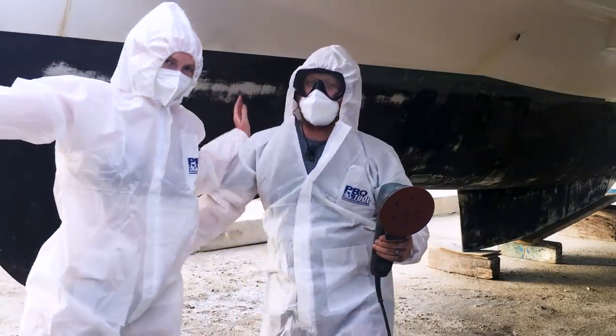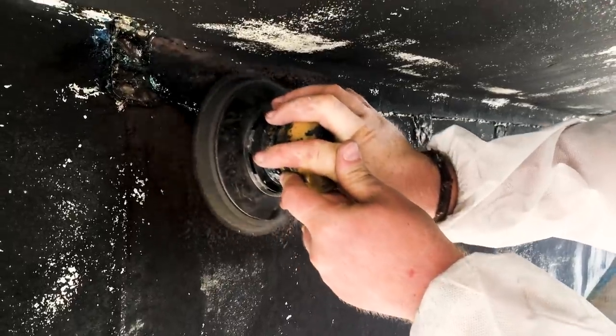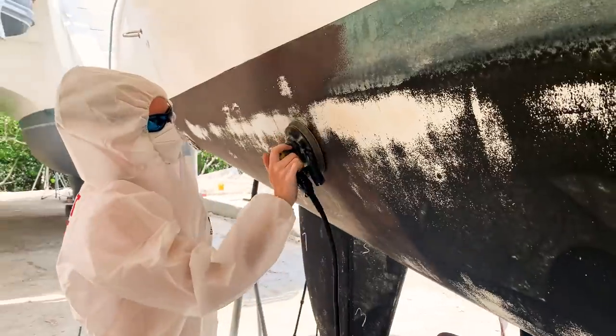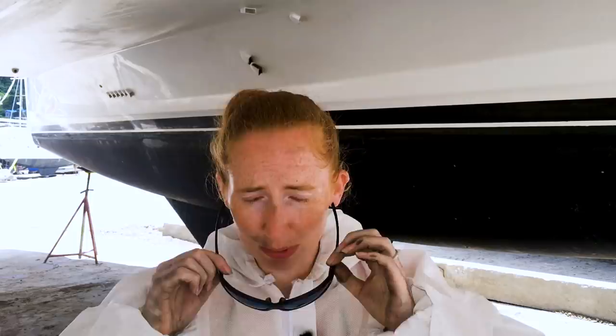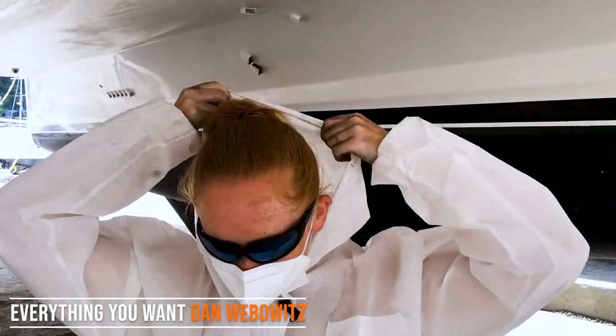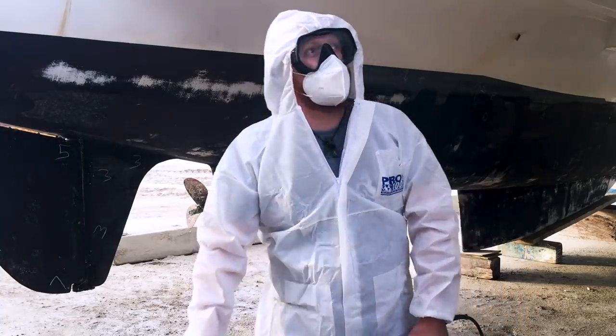Ta-da! Today's job is sanding the hull, so we need to try and take off the old anti-foul paint, sand it down as much as possible, and then we can tape up and start painting on the new stuff. So it's going to be a messy job, it's going to be a hot job, but we've got all the PPE we need to look good while we're doing it. Let's see how it goes.